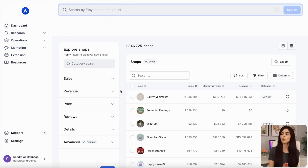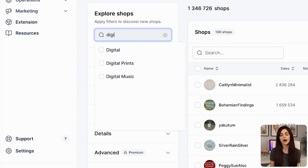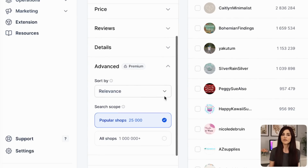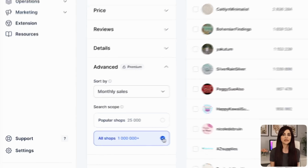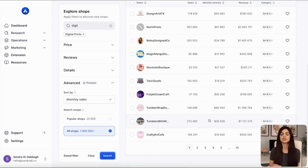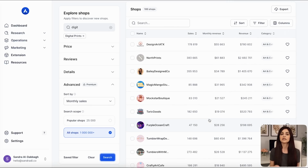First, I want to know which Etsy shops that offer digital downloads are generating the most monthly sales right now. So under category, I'll type in digital prints, and then under advanced, I'm going to sort by monthly sales, click on all shops, and hit search. This is a premium feature, so if you're on the free version, just select your category for now and hit search.